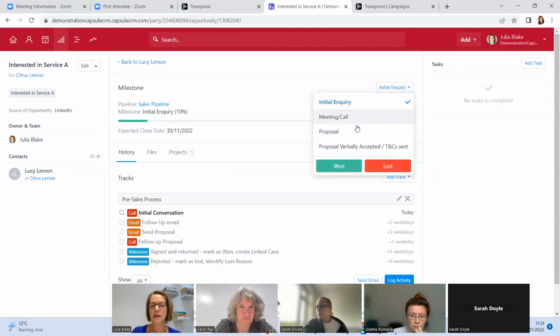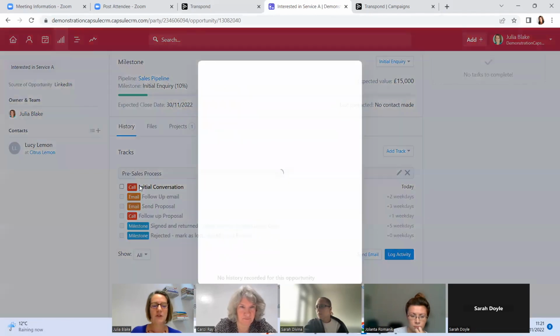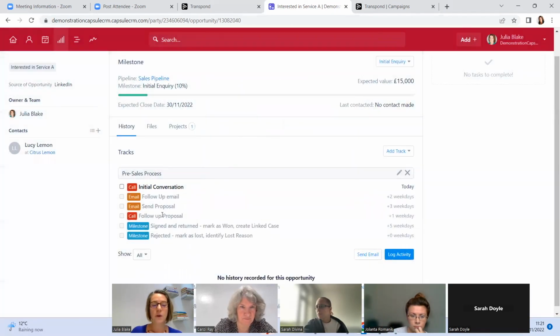And we have the milestones here, initial inquiry, meeting, proposal, and then below we have a very nice, simple sales process. Initial conversation, followed by a follow-up email, then send proposal, then follow up on the proposal. And you can see on the right-hand side, we've said in 5 weekdays time, just give us a prompt and whether it's been returned and marked, and then we mark it as won, and we create a link to what would have been cases, now projects. If it's been rejected, then we mark it as lost and we identify the lost reason.